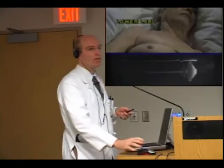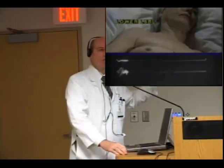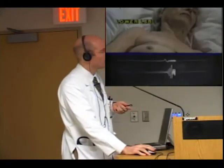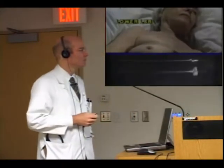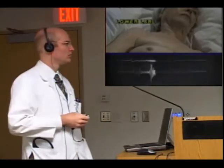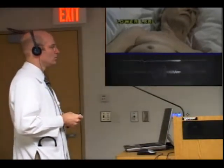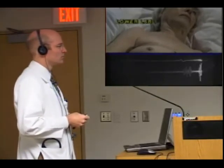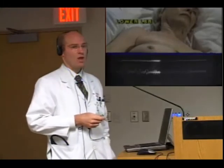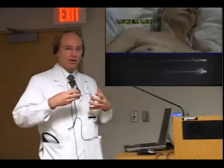Now we're going to hear the murmur a little bit better. And note its change with her ventilatory effort, and the character of the murmur is very distinctive. It's accentuated by her ventilatory effort because of the increase in right ventricular blood volume. And it has a very distinctive character. It sounds like a honk.